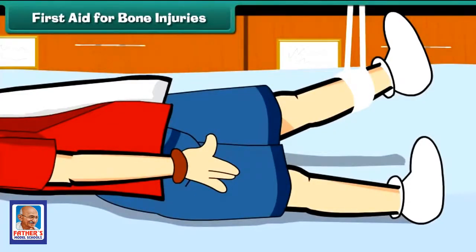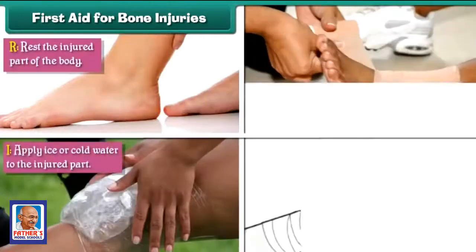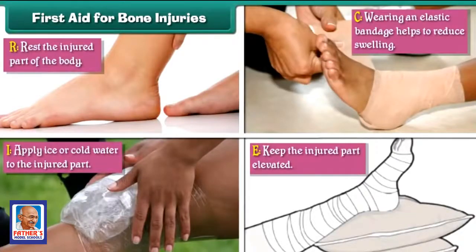In case of sprain injuries, RICE is the immediate treatment. R means rest the injured part of the body. I means apply ice or cold water to the injured part. C means wearing an elastic bandage helps to reduce swelling. E means keep the injured part elevated.